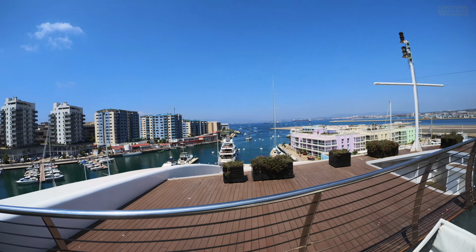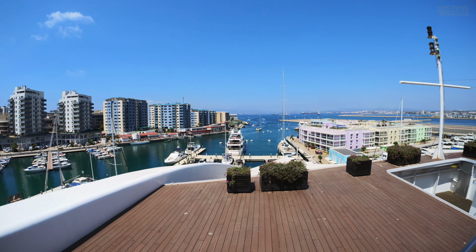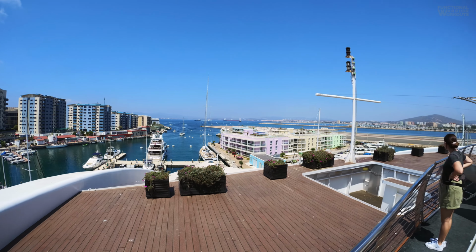There was too much to do, too much to see. If we were there for a few more days, we probably would have, but as we were only there for a day and a half, we wanted to get moving.